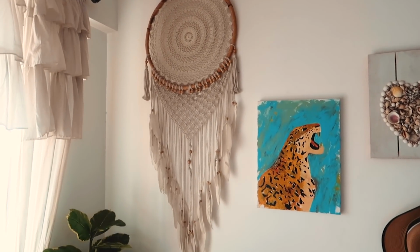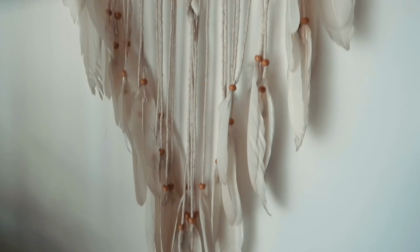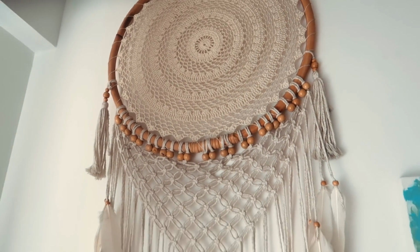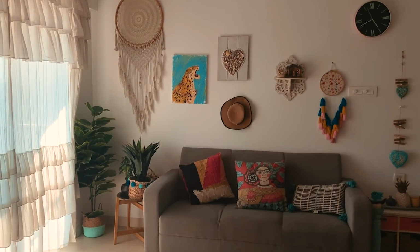Now moving on to this side, this is a huge dream catcher that I picked from Bali, and they have really huge ones, and I think this was the smallest that I got from Bali. And on this side we have some more plants right next to the window.